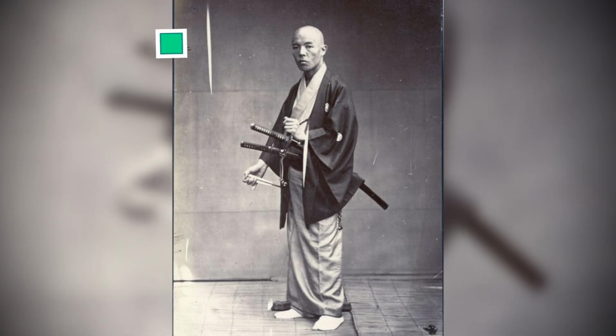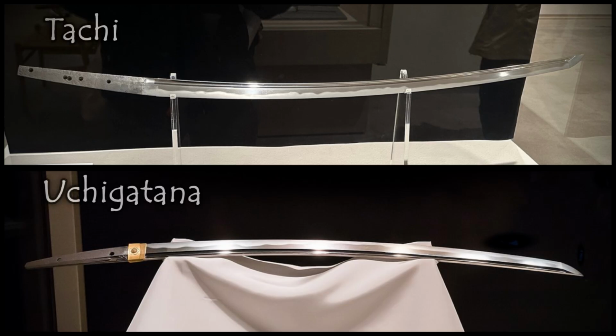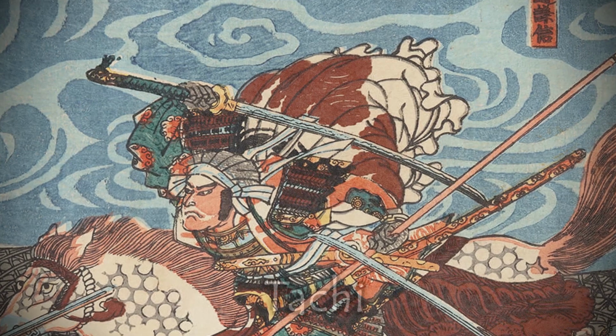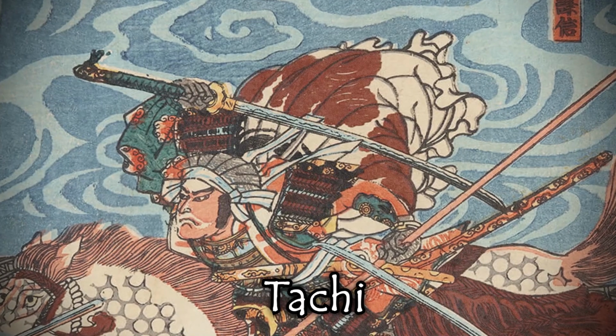So what are the clear differences between the Uchigatana, the Japanese sword we are familiar with, and the tachi? The first noticeable difference is their length. There is a relative difference in length between the tachi and the Uchigatana. Traditionally, tachi were made longer than Uchigatana, which were somewhat shorter.